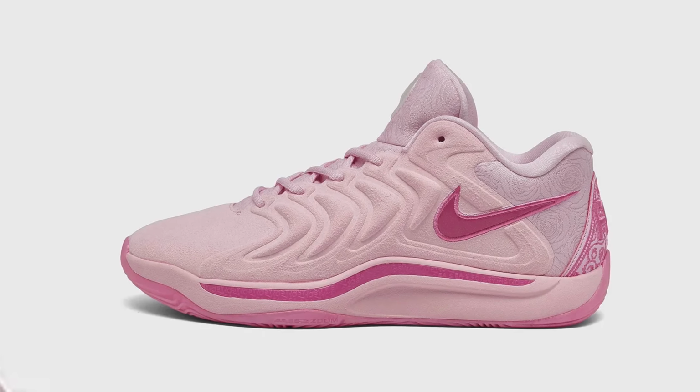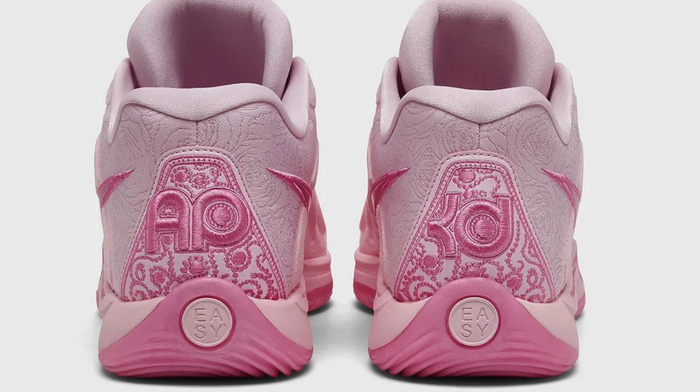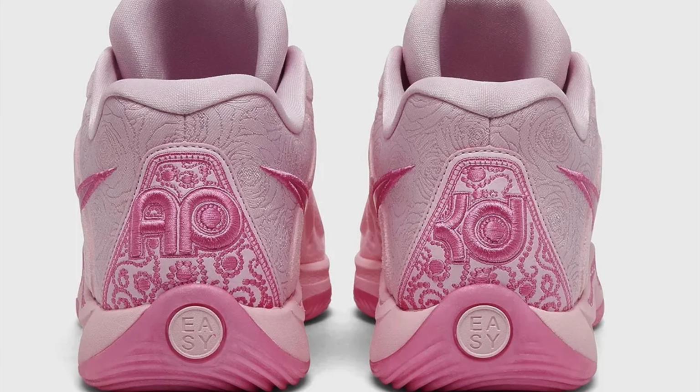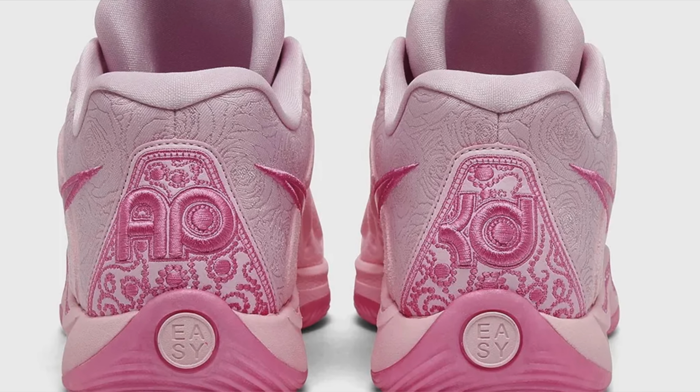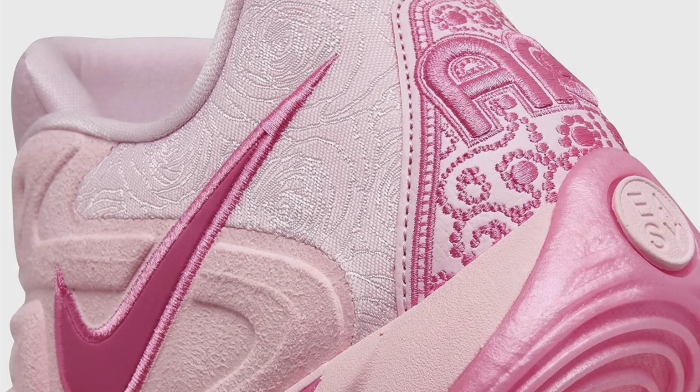One detail that I really like on this shoe is the AP that's embroidered onto the heel of the left shoe, next to the KD embroidered on the right shoe, obviously for Aunt Pearl, and I think the entire package is very well done. It's not my favorite Aunt Pearl colorway, but I do think it's a very well done sneaker this time around. And I actually just noticed this now when I'm taking a closer look at the shoe, but there's actually roses embroidered into the heel of the shoe as well, which is a very nice subtle touch.